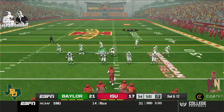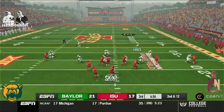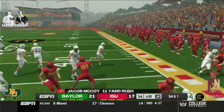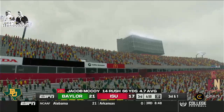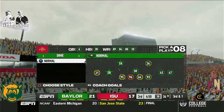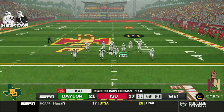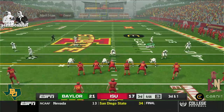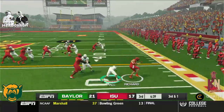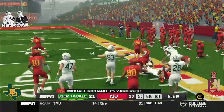From their own 23-yard line, it's second down. He's going to try and scramble. He's knocked out of bounds around the 34-yard line. Short yardage situation here. It's 3rd and 1. Richard gets the carry, heading for the corner. He's at midfield. He's tackled. It's the 41.